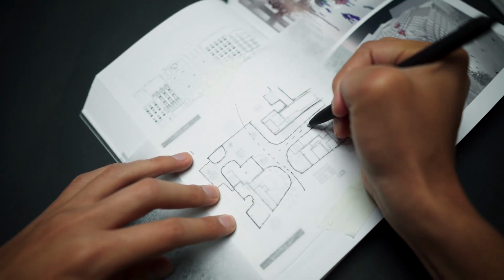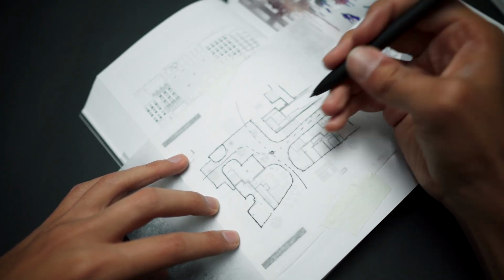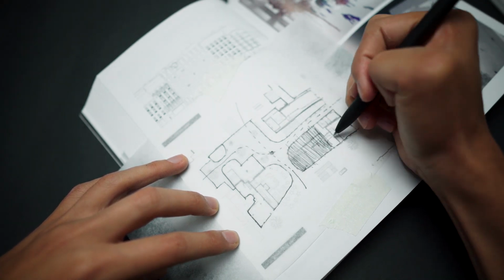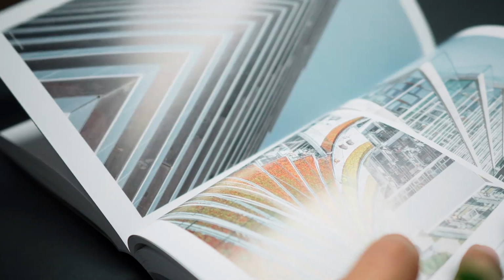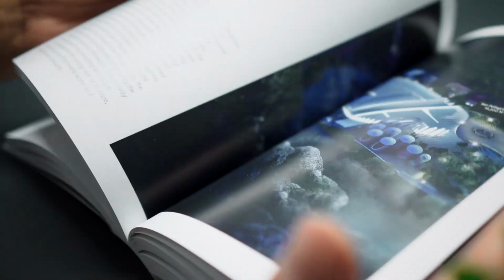I would definitely recommend this book for all Big fans. If you already have the other 2 books, why not complete the trilogy? If you are looking for a book with a lot of projects and photographs, this is it. If you are looking for more details and text, then maybe not. Overall, I enjoyed reviewing this book.